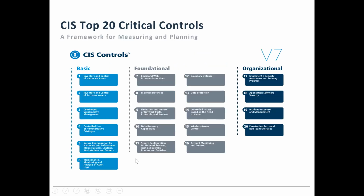If you look at these controls, basically we're looking at things like inventory and control of hardware assets, software assets, continuous vulnerability management, controlled use of administrative privileges, secure configurations of hardware and software, of devices, maintenance and monitoring of audit logs. So those are the basic controls. The foundational are things like email and web browser protections, malware defenses, the limitation and control of network ports, protocols, and services, your data recovery capabilities and disaster recovery planning, your secure configuration for network devices, such as firewalls, routers, and switches, your boundary defenses.